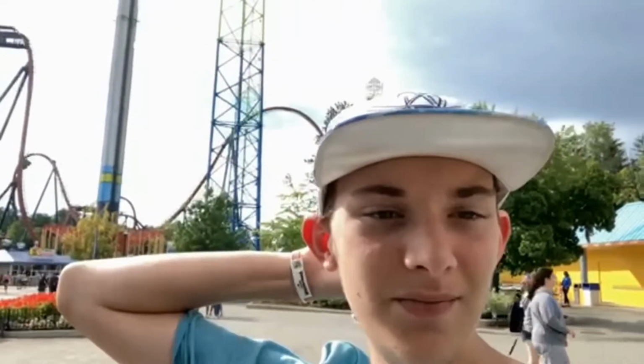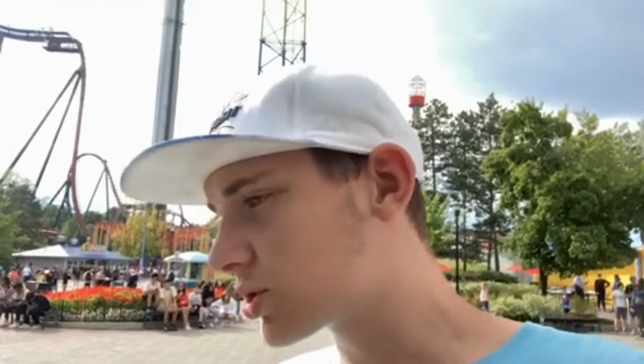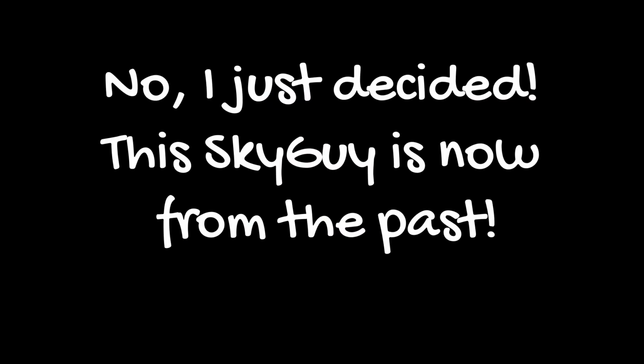I just got off of Sledgehammer. That wait was more than worth it. I really loved Sledgehammer. When you go to Canada's Wonderland, ride that flat ride. Is it better than Soaring Timbers? Yeah. Is it better than Clockworks? Yep, absolutely. I'm debating whether it's as good as Lumberjack or the other ride. Oh wait, yeah, Shockwave. Actually, I think it is better than Shockwave. So far, it's at least my second favorite flat ride at Canada's Wonderland that I have ridden.